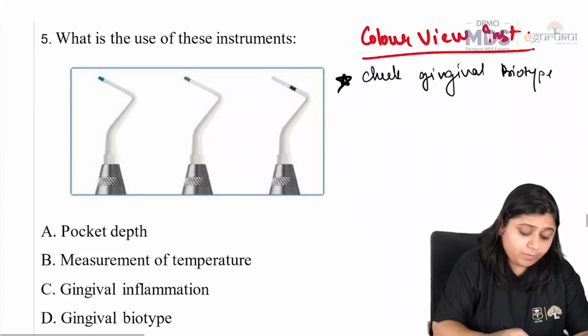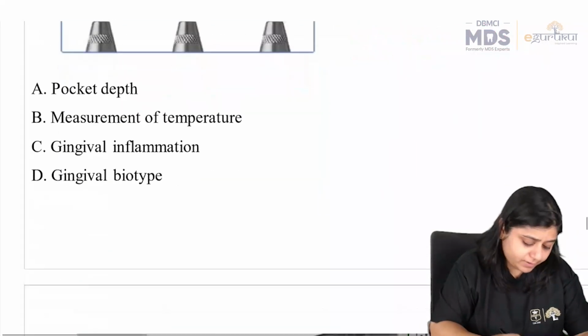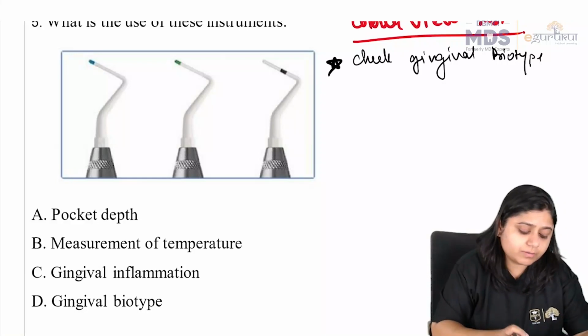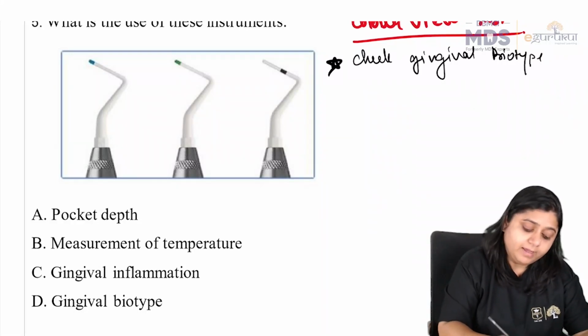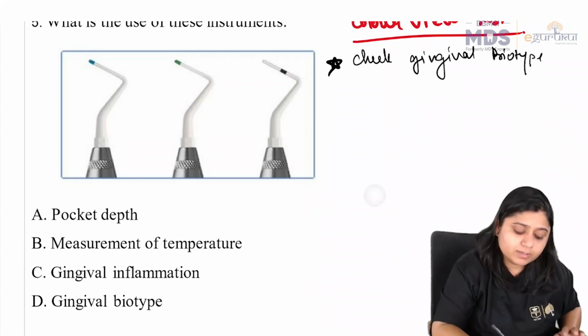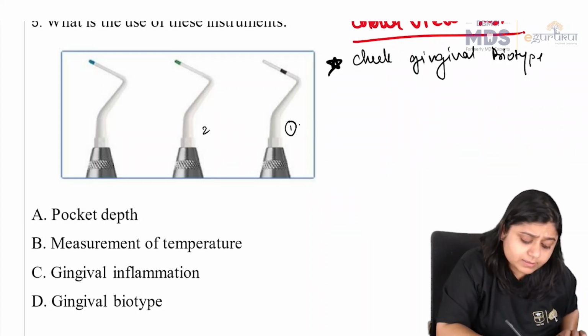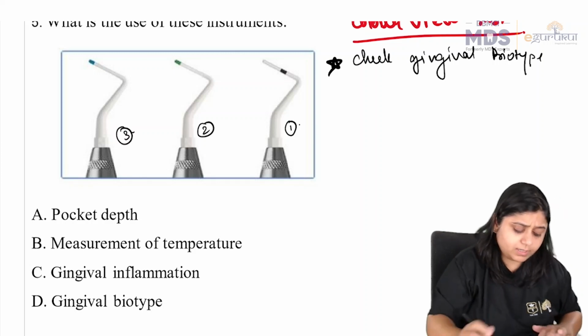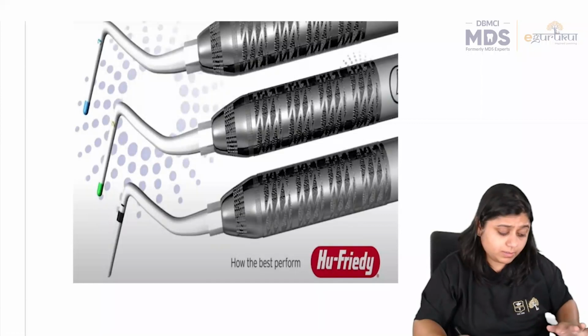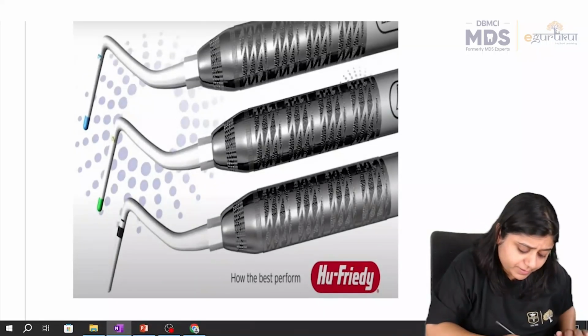Now, how do we check gingival biotype? Actually, the sequence in which the image is given is not correct. We have to invert the image. This is the instrument number 1, this is the instrument number 2, this is the instrument number 3. So this is the correct image, and the instrument numbering is given.